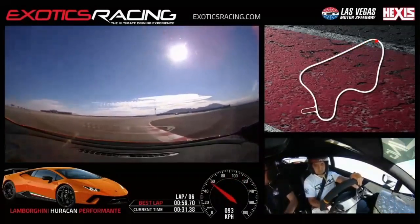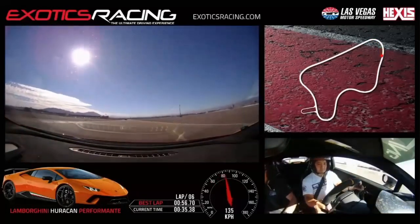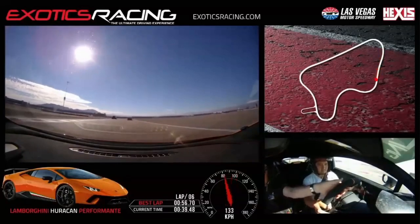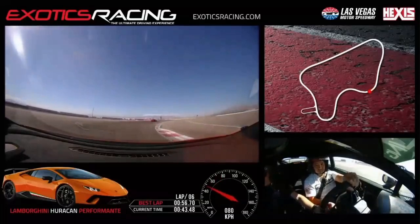Stay here first. Turn. And go back to left. Come on. To the left side. Let's do it. Upshift. Brake hard. Harder. It's going to be tight. Downshift. Okay, stay here on the right. A little bit of throttle here. Go back to the right now.